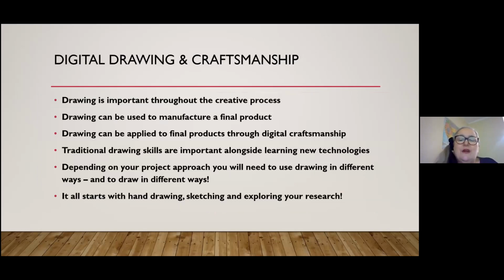So digital drawing and craftsmanship, we could actually discuss this afterwards about what we like the best, or do they go together very much? Do they still work together well, or what do you think the future holds? So drawing is important throughout the creative process. Drawing can be used to manufacture a final product. Drawing can be applied to final products through digital craftsmanship. Traditional drawing skills are important alongside learning new technologies. Depending on your project approach, you will need to use drawing in different ways and to draw in different ways.